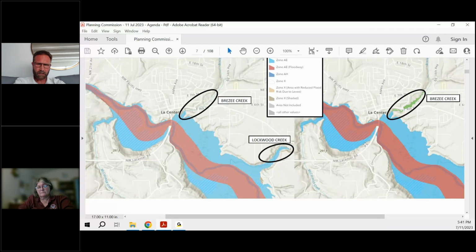And so even though La Center has very little development in these areas, there might be the need to insure homes and businesses in those areas in the future, although typically development's not usually allowed in those areas if it's not there already.